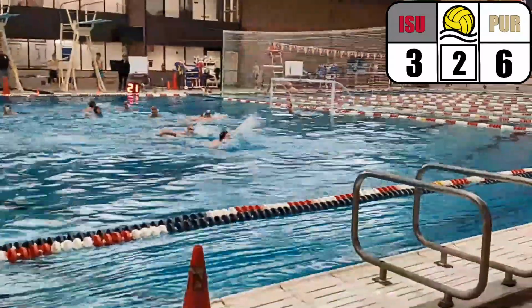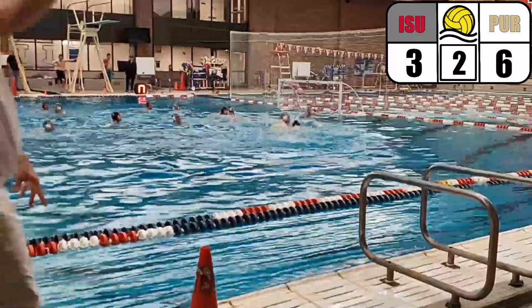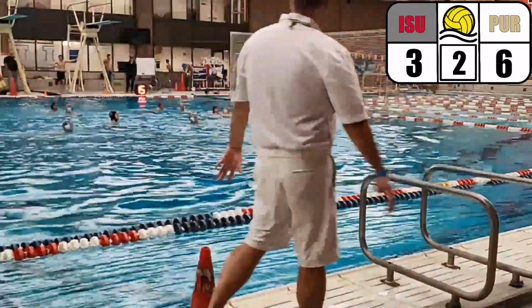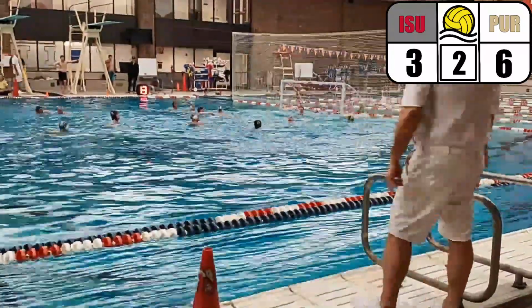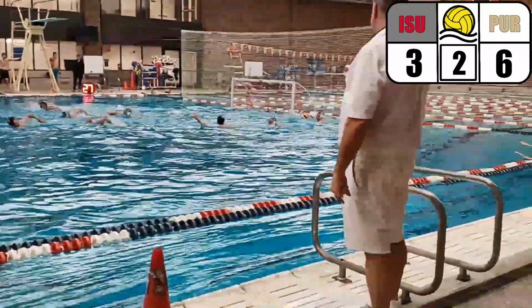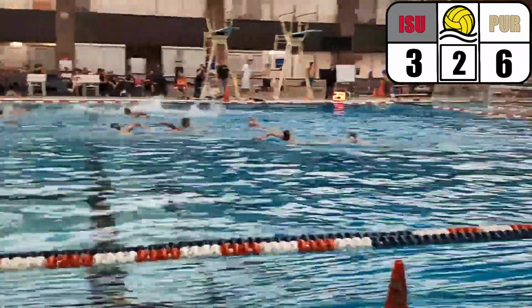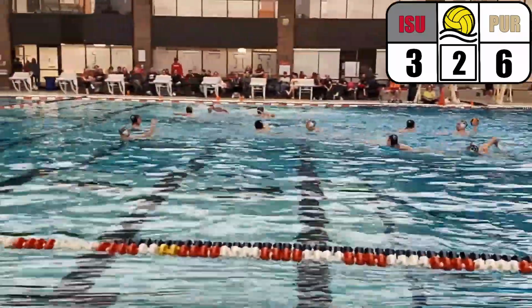They're bringing it up on the right side. Uh-oh, he's got an advantage here on Purdue. He stops. He's going to shoot. Far corner. Oh, off the inside left post, but out. Really good shot, the lucky break for Purdue. 52 seconds left in the second quarter. Purdue's got the ball back.